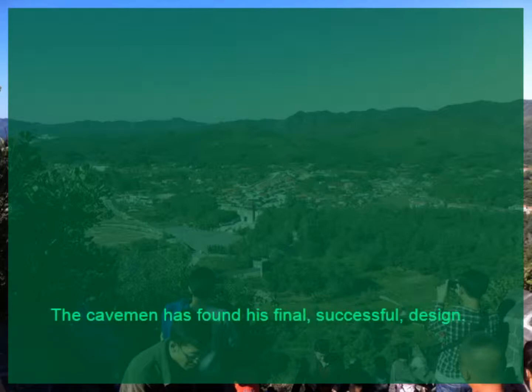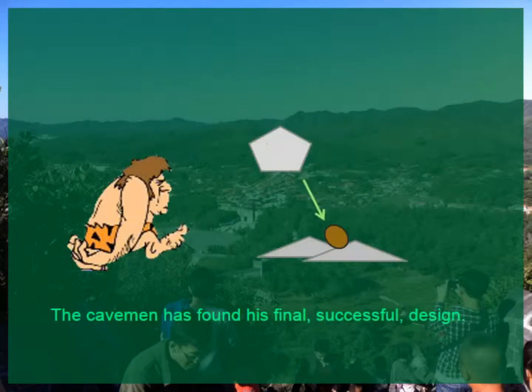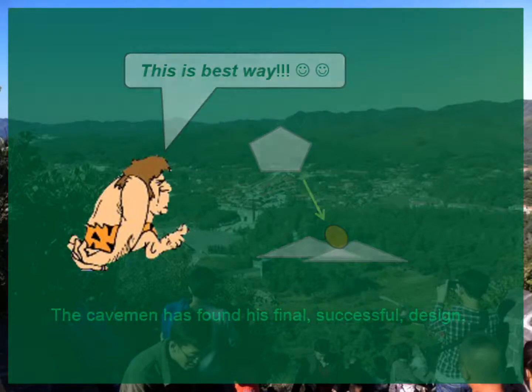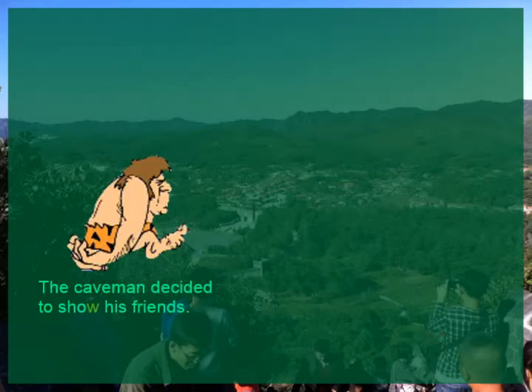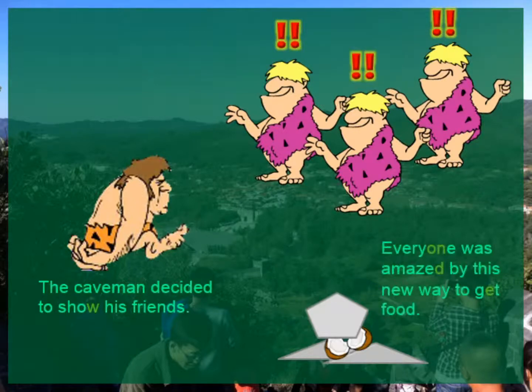So here, the caveman has found his final successful design. He looked at putting the coconut on a rock and hitting it, and he decided that this was the best way to go about it. So after that, he decided to show all of his friends, and of course, everyone was amazed by this new way to get food.